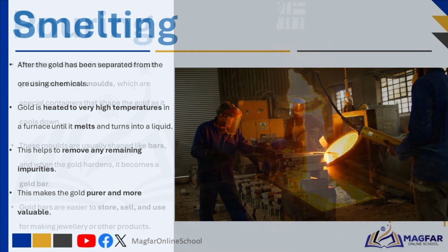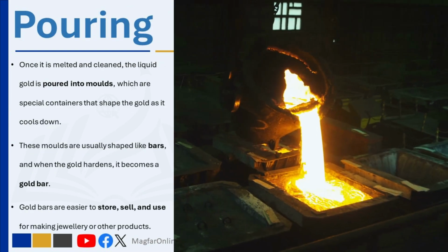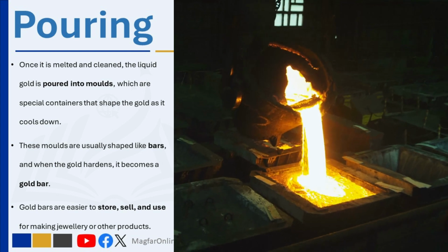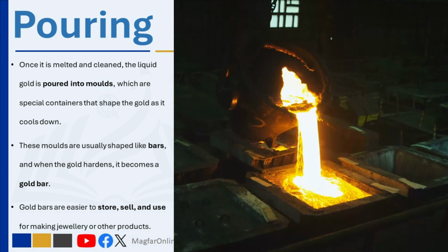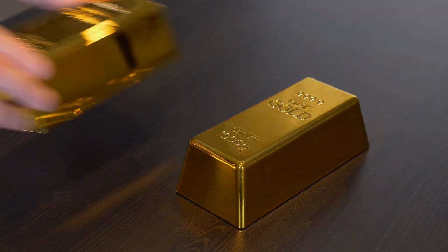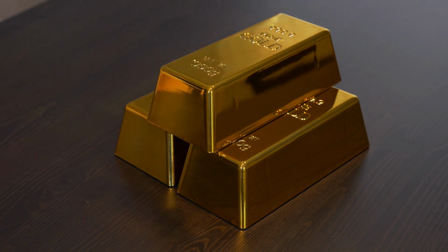Once it is melted and cleaned, the liquid gold is poured into molds, which are special containers that shape the gold as it cools down. These molds are usually shaped like bars, and when the gold hardens, it becomes a gold bar. Gold bars are easier to store, sell, and use for making jewelry or other products.